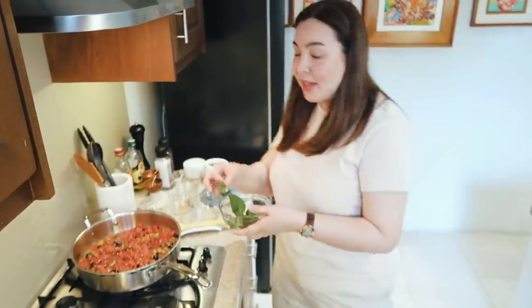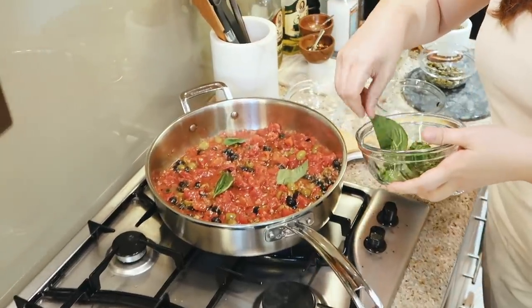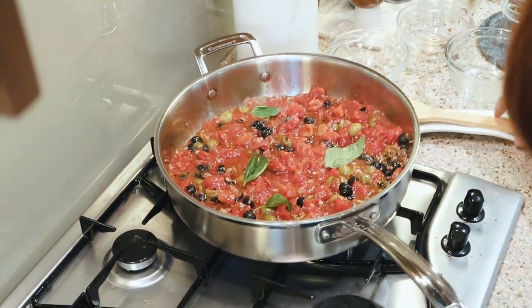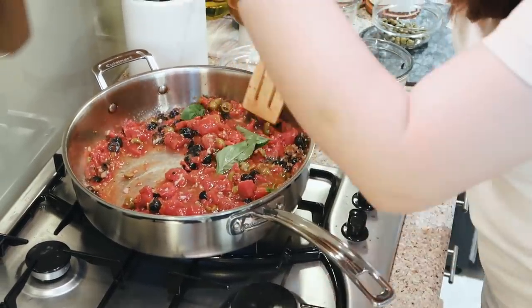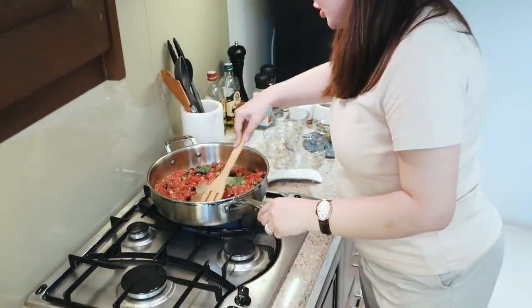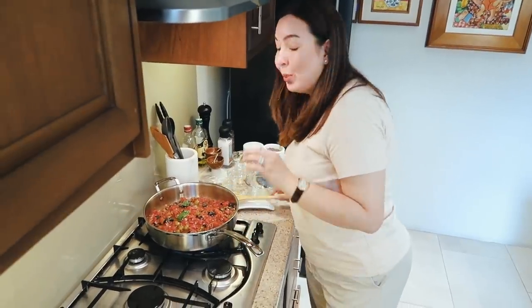You know what? I can add some basil leaves para mag-add yung freshness. Ang sarap nito. This is so craving satisfied. Yung pagka-asim niya, ang sarap-sarap talaga. See? And because we roughly chop the black olives and the green olives, mas flavorful siya. I'm going to simmer for a while and we will taste.